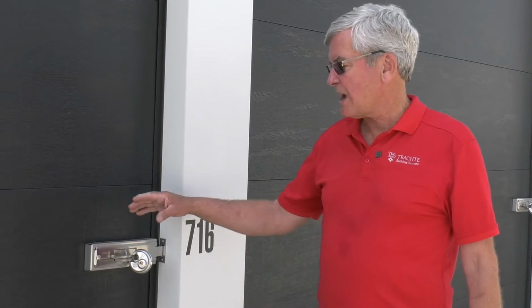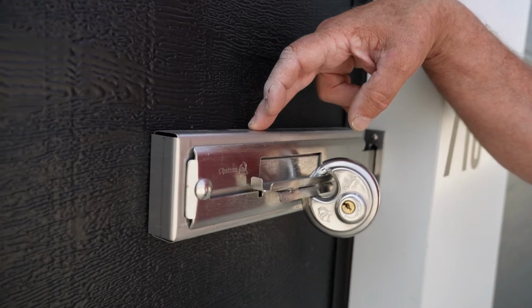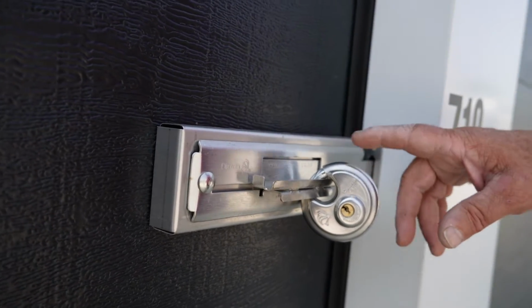I am now going to show you 2 buildings that are completed. And one of the things you didn't see on the sectional doors there is what kind of lock mechanism we have. Trachte developed a lock mechanism that we put on these sectional doors. This is actually a chateau latch right here, and this stainless steel item is made by Trachte. We package it together and send it to you.